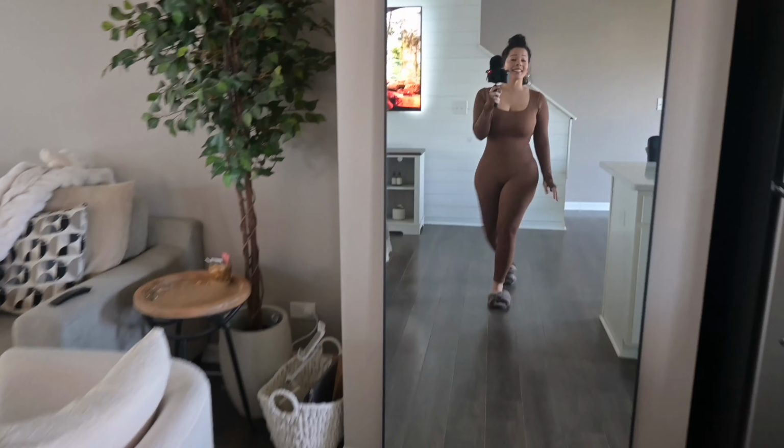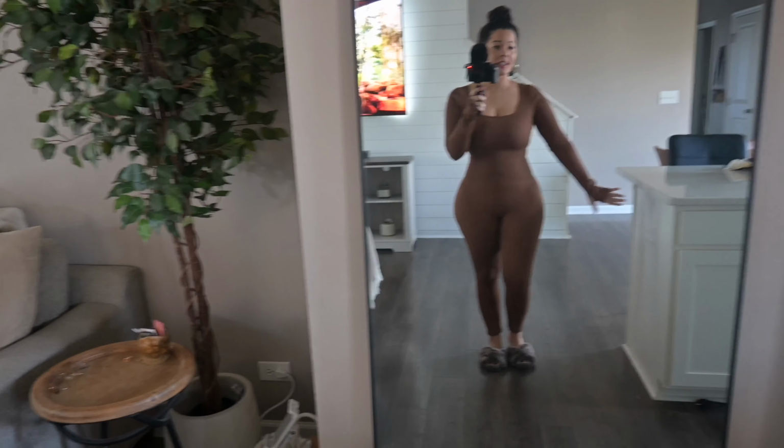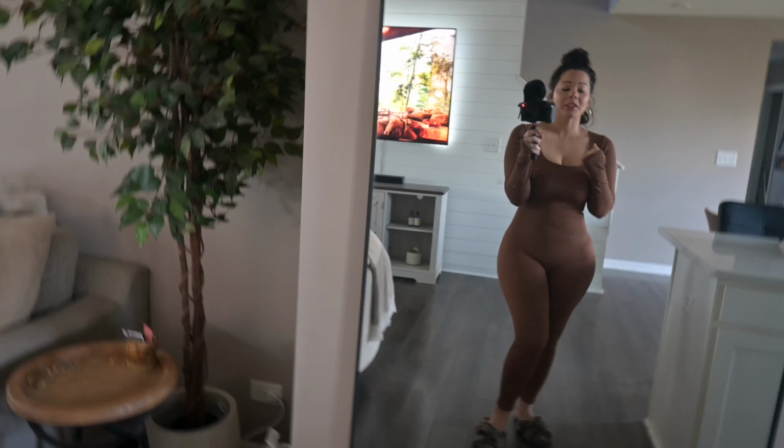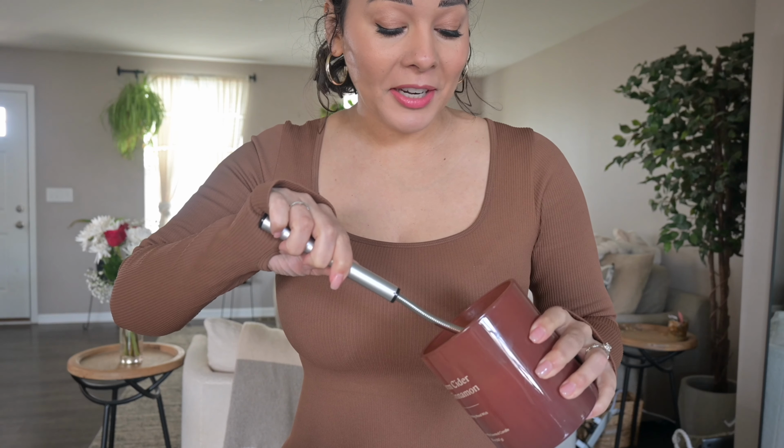Morning, guys. It is so freaking cold. I'm wearing this onesie from Amazon. I feel like a little baby toddler, but it's warm and I'm loving it. I have a couple of new goodies that I'm really excited to show you. Wow, the sun is really coming out.